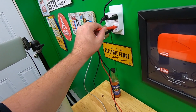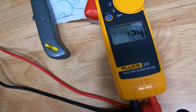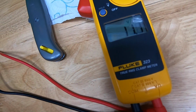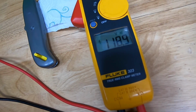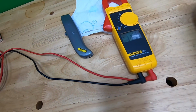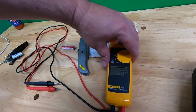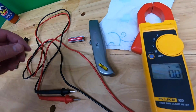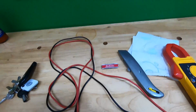Make good contact. There we go. Whoop, not making good contact there. Get in there. There we go. 119 volts, 118.9. That seems about right. And then you can test, like, with the straight lines, that would be DC voltage.